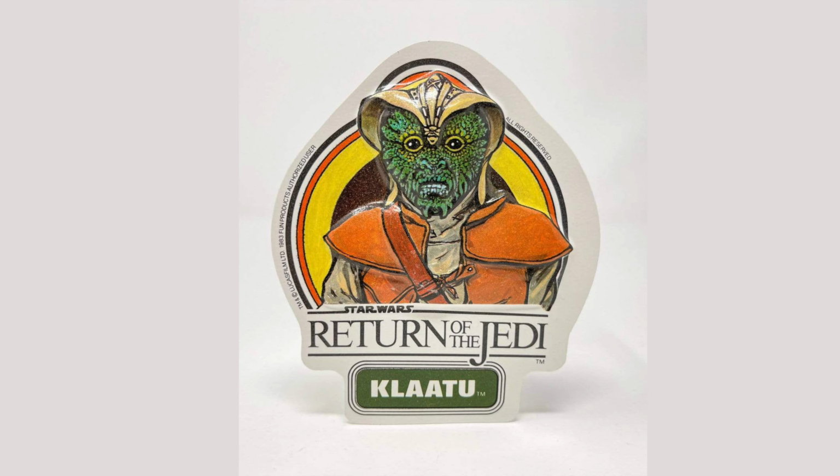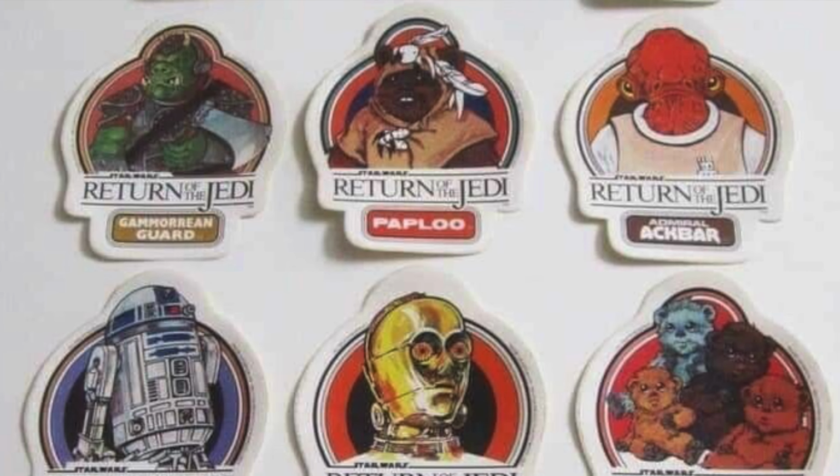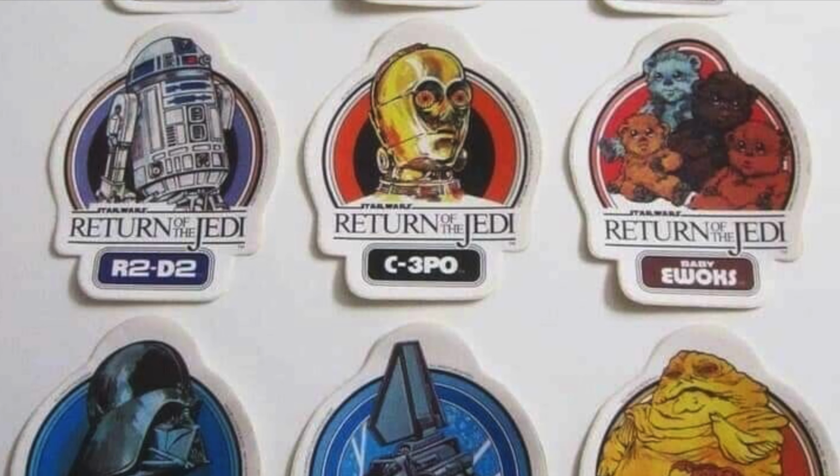One of the other things that comes to mind when I think of Klaatu is this sticker from a series of Return of the Jedi stickers made by Fun Products in England back in 1983. I really like the artwork on these.